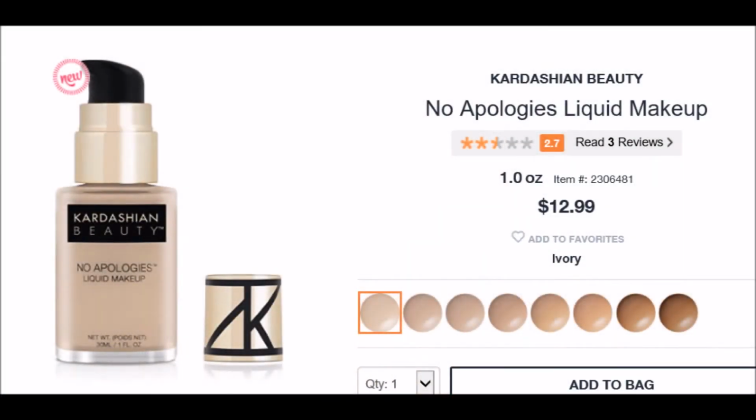The next is the Kardashian Beauty No Apologies Liquid Makeup. They have 8 shades from Ivory to Honey. 8 shades. Let me repeat that. You have Ivory, you have Tender Beige, you have Soft Beige, you have Natural Beige, you have Medium Beige. We are 5 shades in and we're still in beiges. You have a Warm Beige. Oh my gosh, I'm sorry, 6. Oh my gosh, I'm sorry, 7. 7 Cool Beige. And then you have Honey.